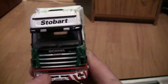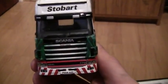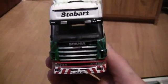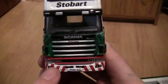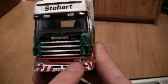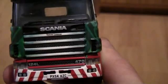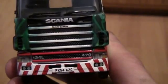We have the name there, which is Tammi Leanne, I think it is. So if we just zoom in, we can, oh no, Tammi Leanne, sorry. So I'll just zoom back out. So as you can see on the cab sides, we've got the Stobart cab wrap design. And moving down now, we can see it says 124L and 470. I think it's 470. I'll just zoom in on that just to double check. Yep, it is. So it's a 470 engine, and the number plate underneath there, as you can see, is PX54AZC.